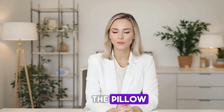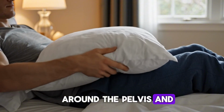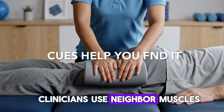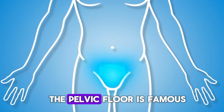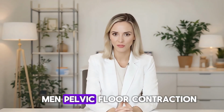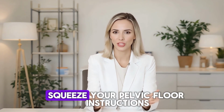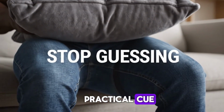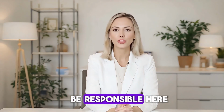Now we get into the pillow. Your inner thighs, your hip adductors, attach around the pelvis and interact with pelvic mechanics. In many rehab settings, clinicians use neighbor muscles as cues to help you find a muscle group you can't see. The pelvic floor is famous for being difficult to locate. Even research on teaching men pelvic floor contraction shows that specific cues often work better than vague, squeeze your pelvic floor instructions. So the inner thigh squeeze can function like a practical cue, something you can feel immediately, so you stop guessing.